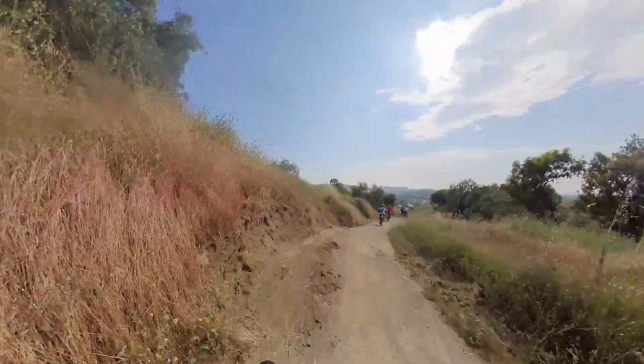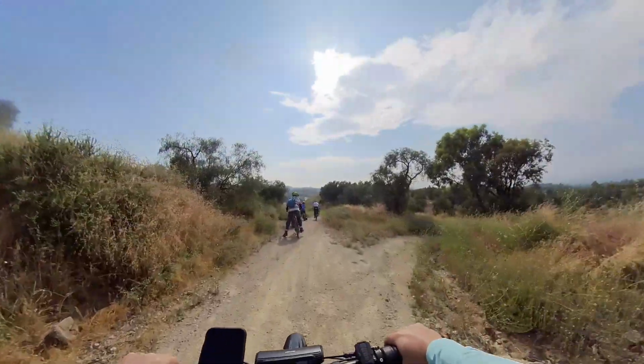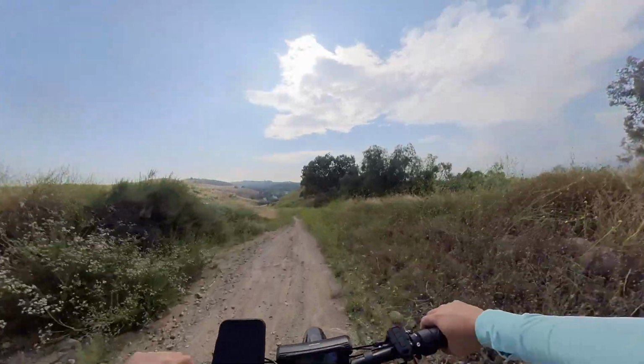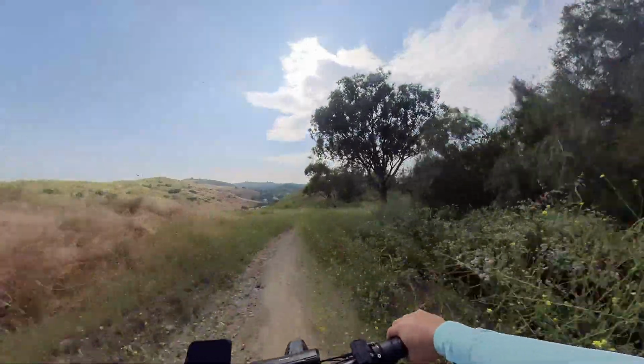Ooh, berm. Oh yeah. Oh yeah, hit that berm. Let's go, Stealth Bomber. It's like stopping a heavy-ass bike down this terrain.